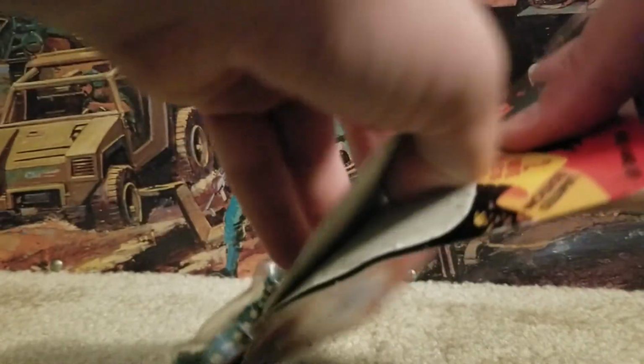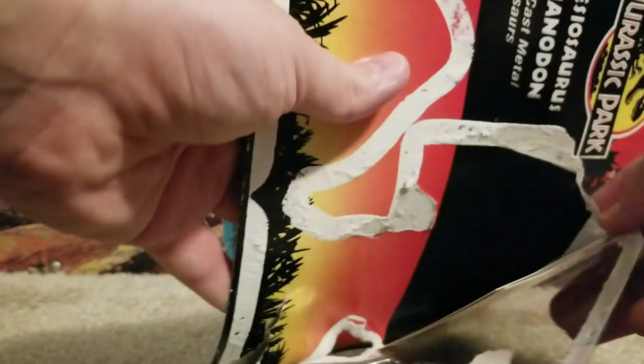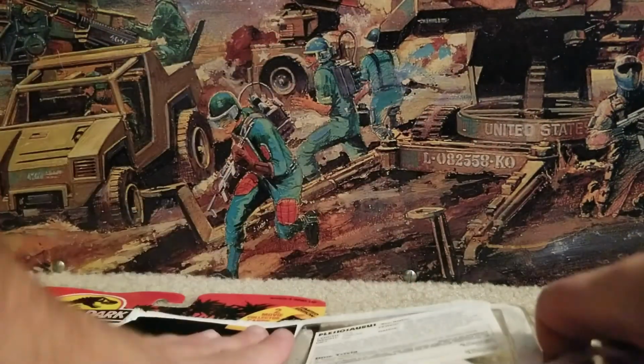I don't know why I didn't have any Jurassic Park toys as a kid. I guess I was just really into G.I. Joe, maybe. I don't know. Marvel, you know, '93, obviously a lot of Marvel toy-based stuff, which you've seen me open plenty of. There's no lack of that.